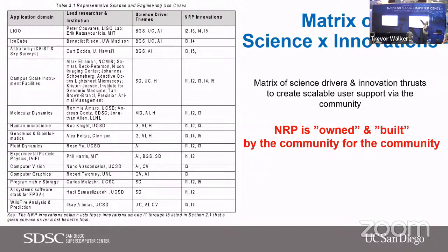This includes global scale experiments and instruments, billion-dollar type facilities, and campus scale instruments, anything from gene sequencing to microscopy. It includes simulations, AI, human microbiome, a large number of different sciences, but it also includes systems R&D. There are science drivers here that come from computer science, whose sole science is the engineering of new types of systems. So we cover the entire range from systems R&D of future systems to science R&D of science questions on today's systems.